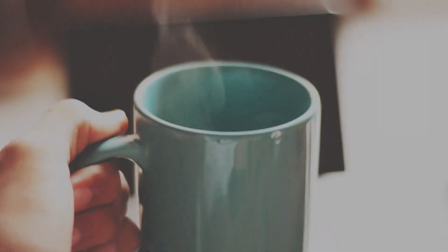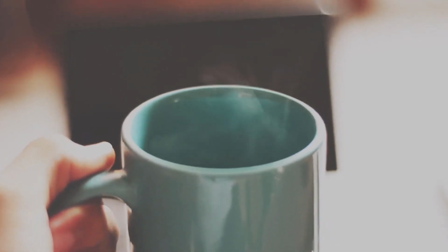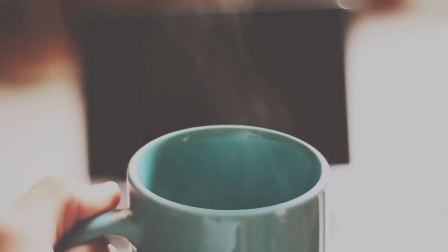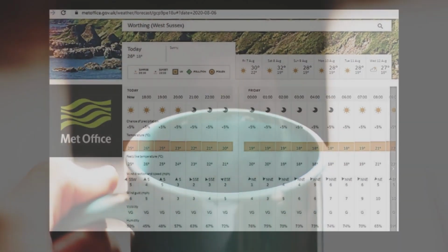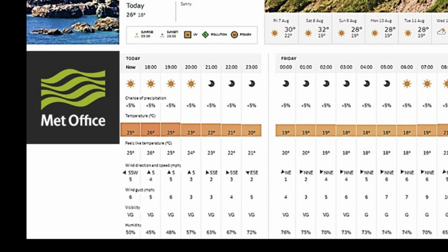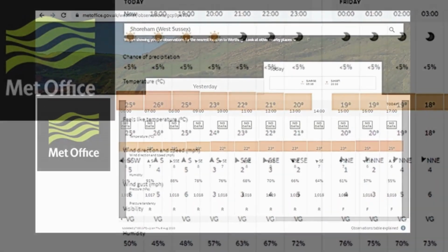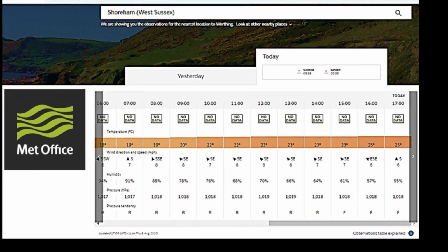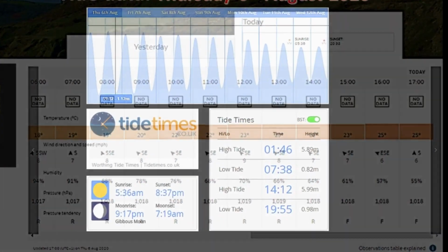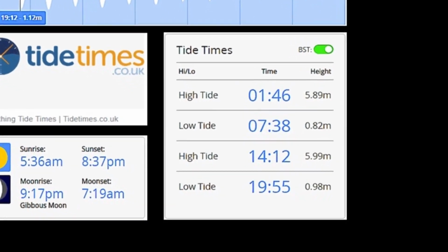The date is Thursday, the 6th of August, 2020, at his home in Sussex, on the south coast of England. It is 5 o'clock in the afternoon. Dr. John checks out the weather for Worthing and Shoreham. The weather conditions are ideal for the observations ahead. He needs to be in position to film at slack tide, an hour before the low tide time.